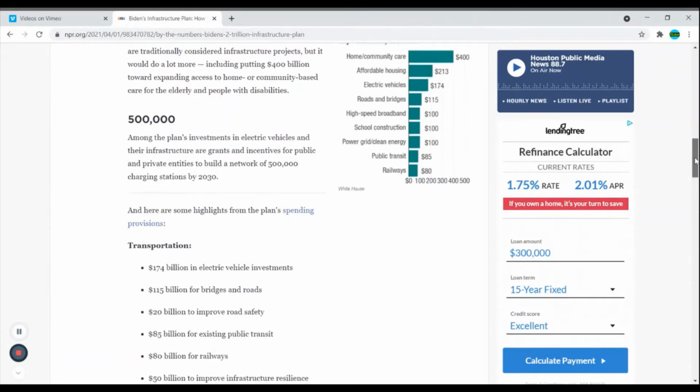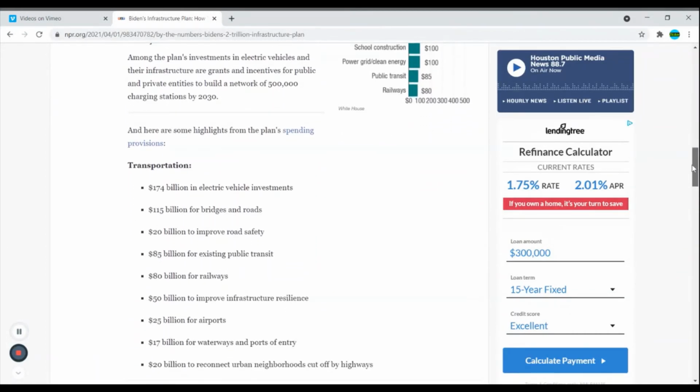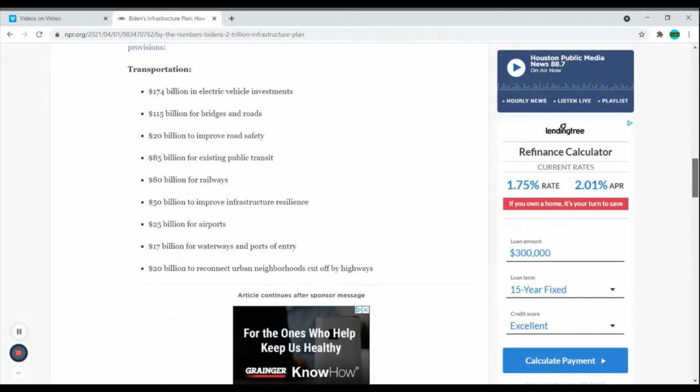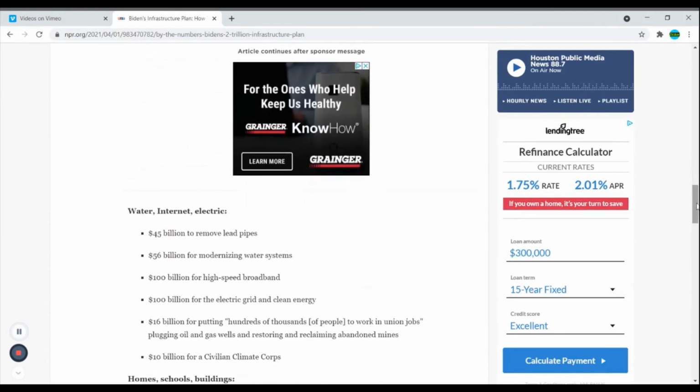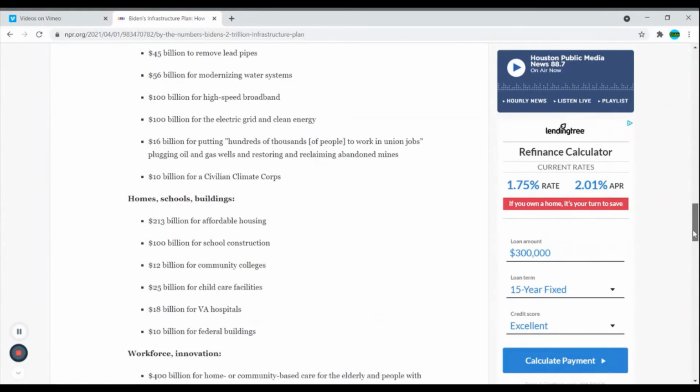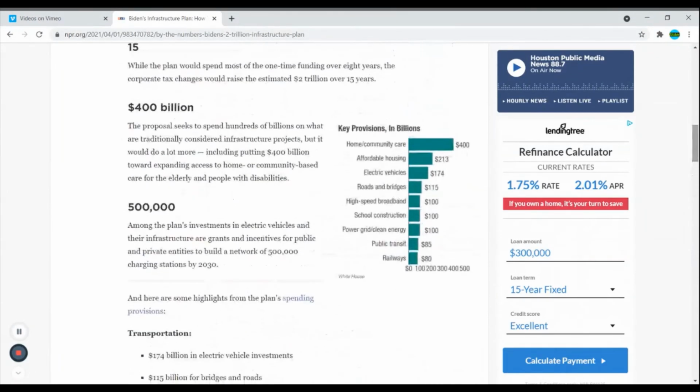Now, when it comes to transportation, you've got 174 billion in EV, 115 in bridges and roads, 20 billion in improved road safety, right? So 50 billion in infrastructure resilience, airports, ports in general, highways. So when all these things are taking place for these homes, the schools, the buildings, the internet, electricity, for me, it's only going to add value for Nano Dimensions. Why? Because when we are transporting items from point A to point B, and there's money that's circulating within the economy, it's eventually going to get back to Nano Dimensions.